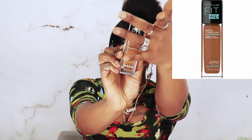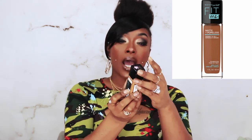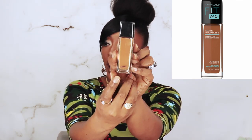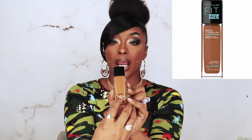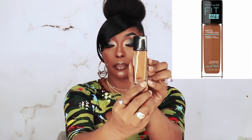Maybelline is where the heart is. I love me some Maybelline, all products and their foundations. Y'all, I don't think Maybelline actually came out with a foundation that I either A, haven't tried, or B, love. And I also have the Matte and Poreless, which is bae. Okay. And this one literally had it since last year as well. And she's in 355 Coconut, but this one is in Matte and Poreless.